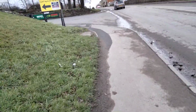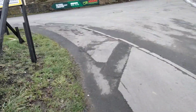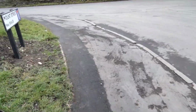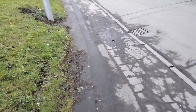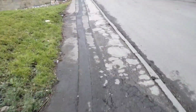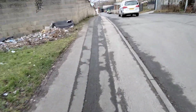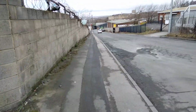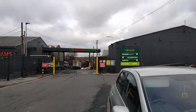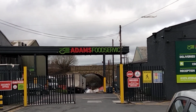So this is the remains of Mount Street. Bridge is within the Adams Food Service depot at the bottom. I'm not sure they'll be happy with me filming, but I'll just see if I can stand near the gate and get a picture for you. So there you go folks, I'm not going to go any further because I don't want to trespass in the factory, but you can see the bridge is within the factory complex there. Quite a nice shot of it.